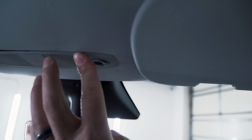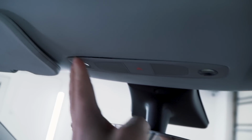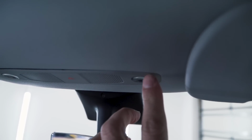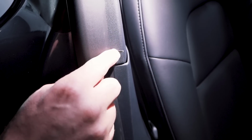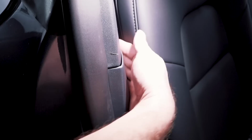And take a look at this. This doesn't look right at all. Look at this big gap. It's flush over here and then the big gap on the side. I want to try to push this up, but I don't want to make it worse than it already is. Into the back seat right away, the trim looks to be a little off, and it looks like there's a cut here too. That's not good.